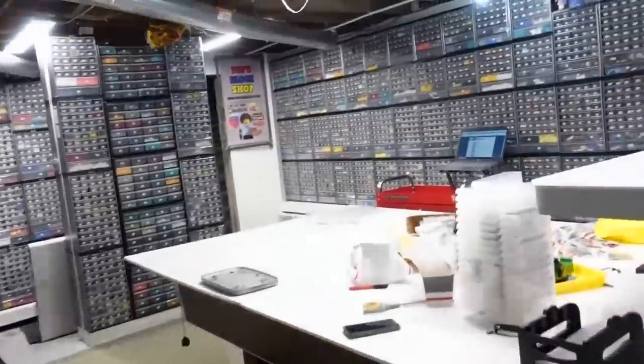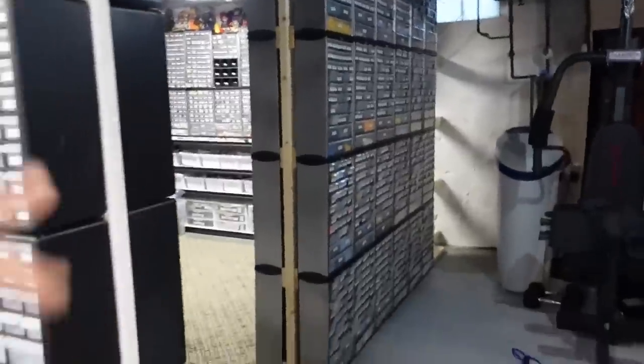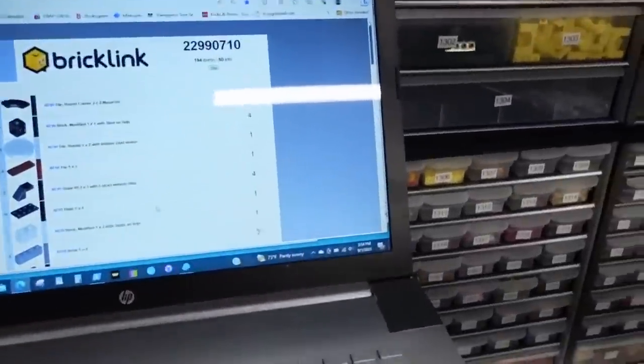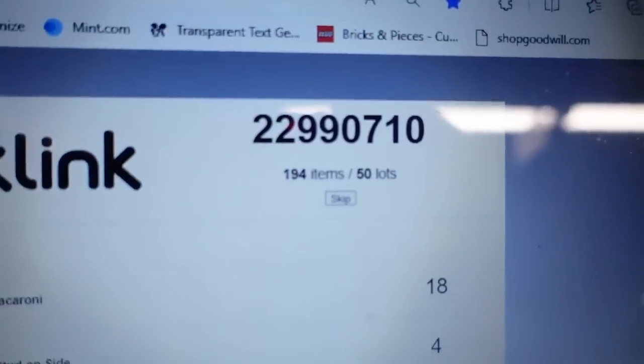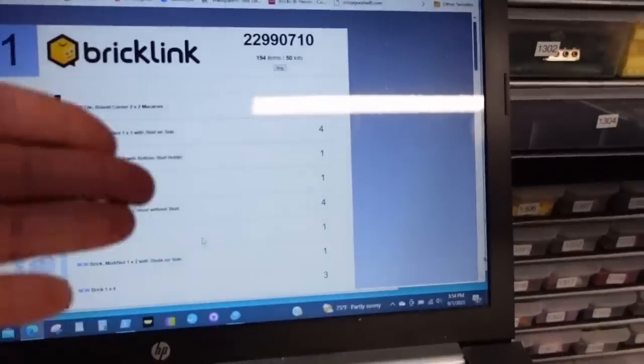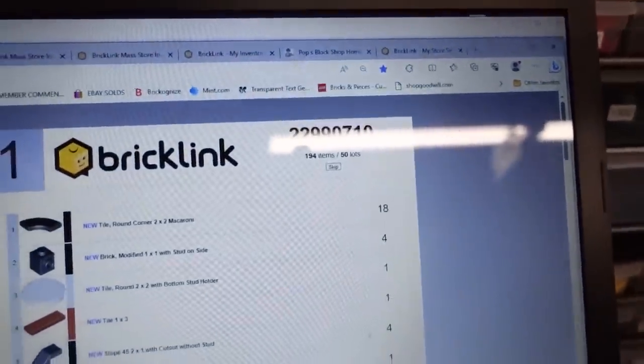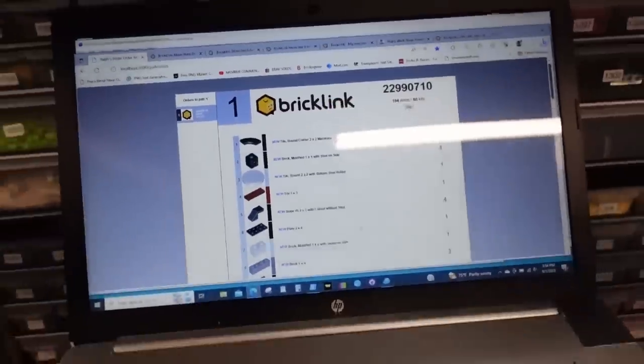But we got our first order. I did notice that there's nothing that's going to come out of this yet. But there's like 7 parts coming out of the new shoebox area, so I'm going to go ahead and pull it to close out the day. It's 50 lots, 194 items. Pretty low quantity on most things. If you see 50 lots, it's like 4 items per lot on average, so we will go ahead and do that.